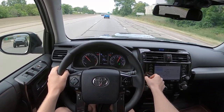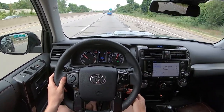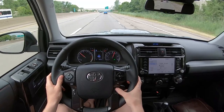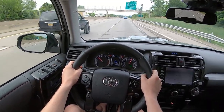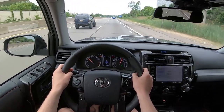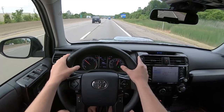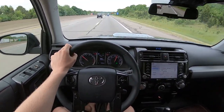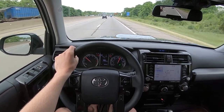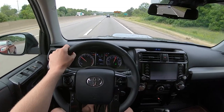Now they're up to highway speeds. Turn the music down here and let you hear what it sounds like at 70. Wait for this Jeep to go by. So as you can tell, you still hear a little bit of road noise, and you also get some exhaust drone, which is a little frustrating. If I were driving this car around a lot, I really wouldn't want to be listening to that day in and day out.